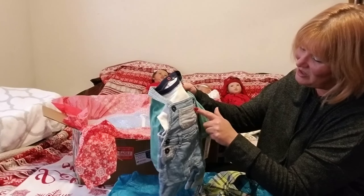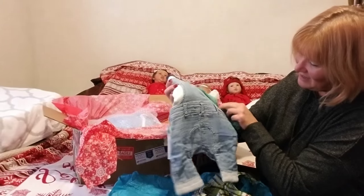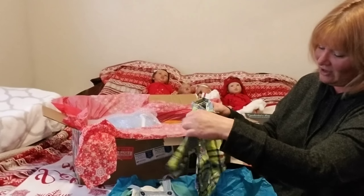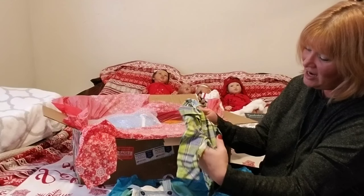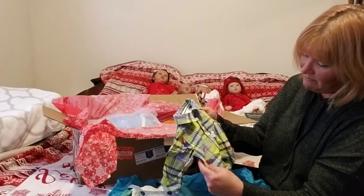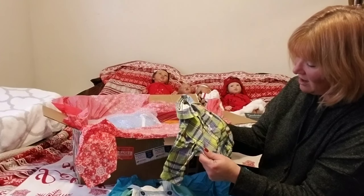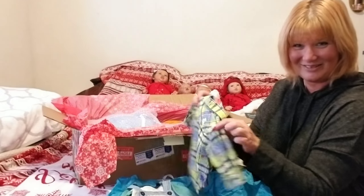It's little denim overalls. It also has a pocket in the front with blue and white stripes. Oh, look at the back, how cute. Oh my goodness. And then this shirt, it's a little button down onesie, but it's a collared shirt, and it's got beautiful lime green, and then it's like a plaid with blues and reds. It has kind of almost paint splats with Mickey Mouse on it. It's very hip and cool.